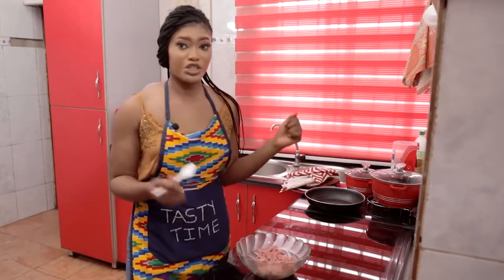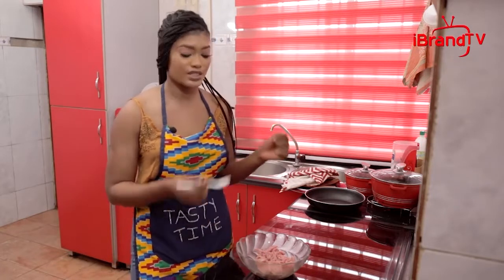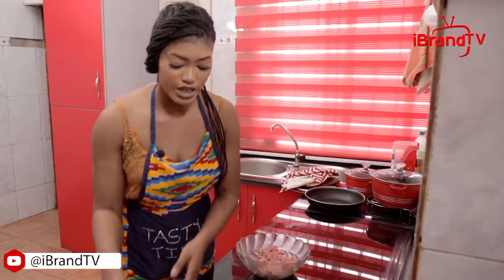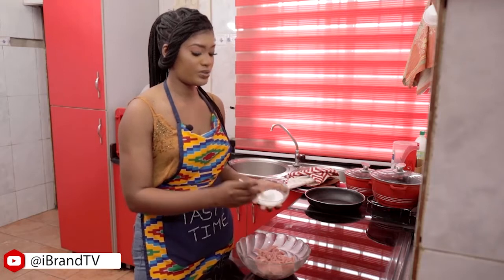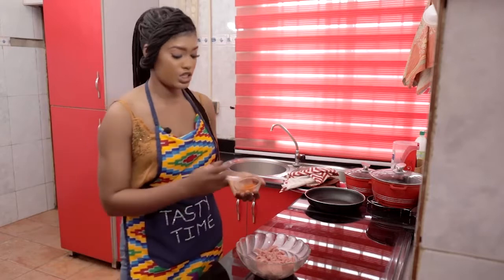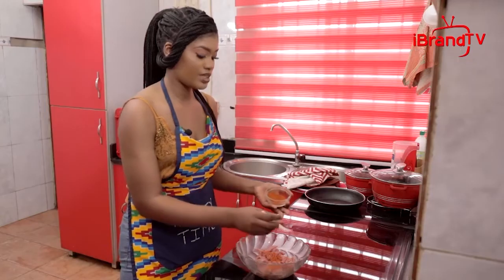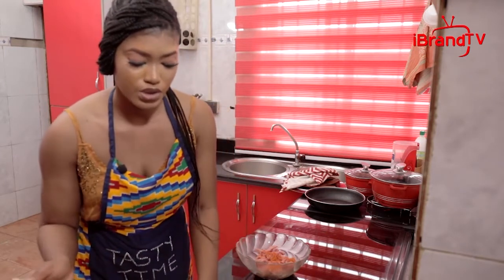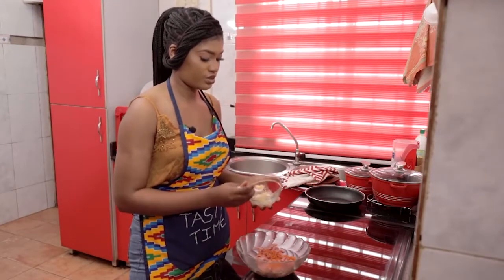You need to marinate your beef beforehand, like 30 minutes before you start cooking, so the flavors marry each other. I'm going to start by throwing in some salt. You have to be careful with salt. And then I'm going to throw in some chili pepper. You can add as much as you want. I love spicy food, so I'm going to throw in some minced garlic, just very little.